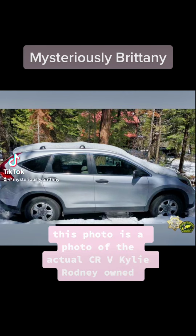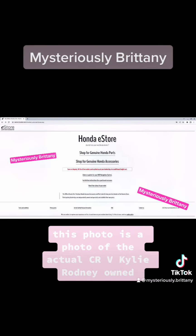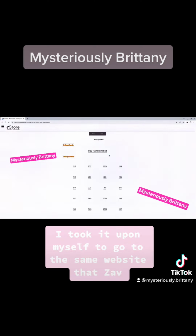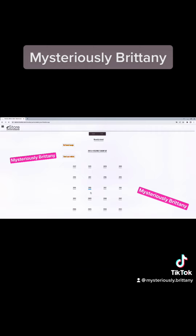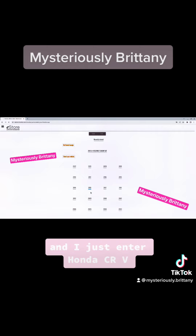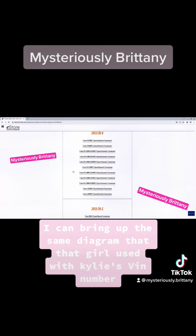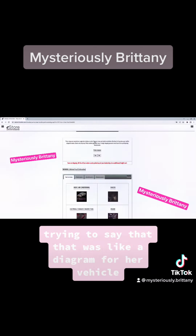This photo is a photo of the actual CRV Kiely Rodney owned, and if you notice, there is no sunroof. I took it upon myself to go to the same website that ZavGirl went to and showed us last night. When I go to this website and just enter Honda CRV, I can bring up the same diagram that ZavGirl used with Kylie's VIN number, trying to say that it was a diagram for her vehicle.